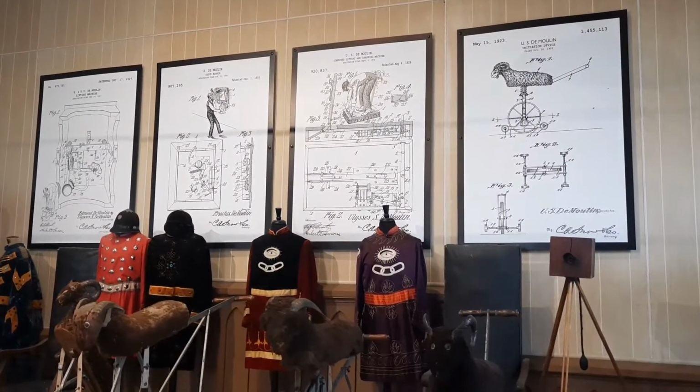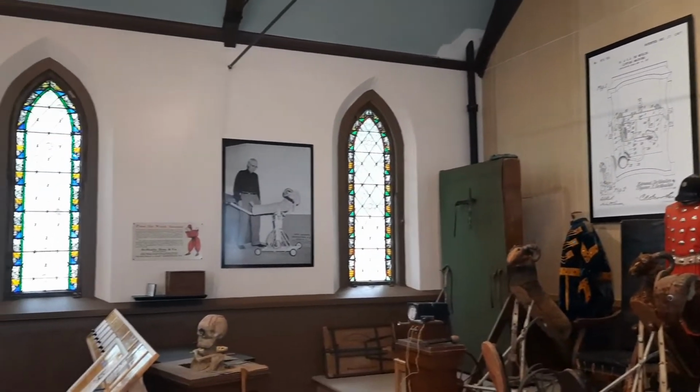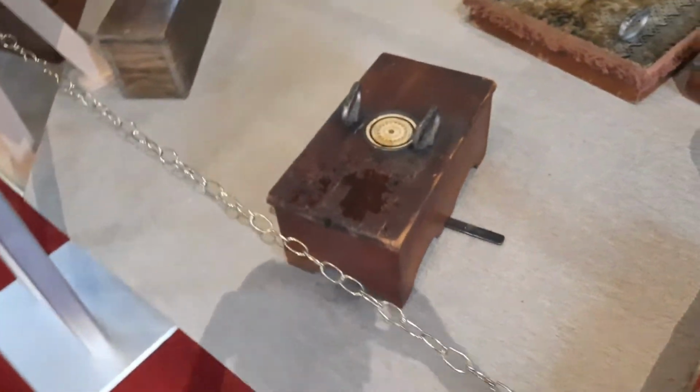And they did this herd of goats. And we don't have all of them. There's a few others that they made that we've not been able to find. In the early years, the local newspaper referred to DeMoulin's as the Goat Factory. That was the nickname here.